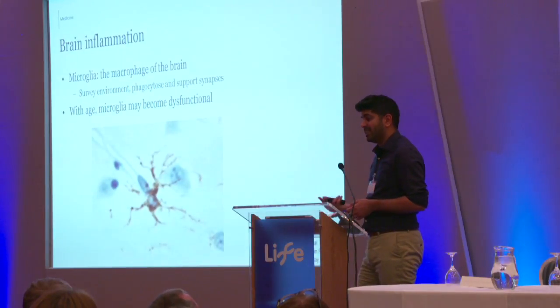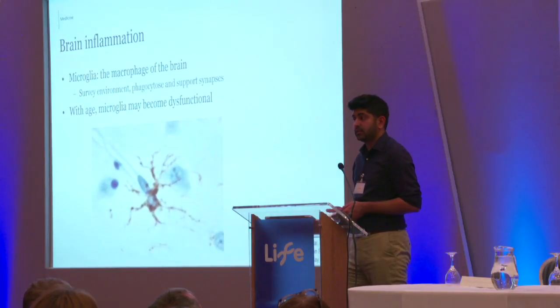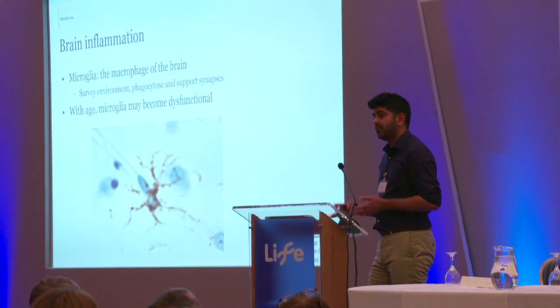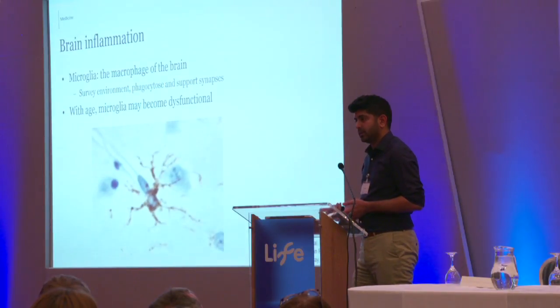The worrying thing and the sad thing is that sometimes with age, and also it's been shown in Alzheimer's disease, these microglia can become dysfunctional and lose their neuroprotective properties, and that may lead to neurodegeneration in some of these disorders.